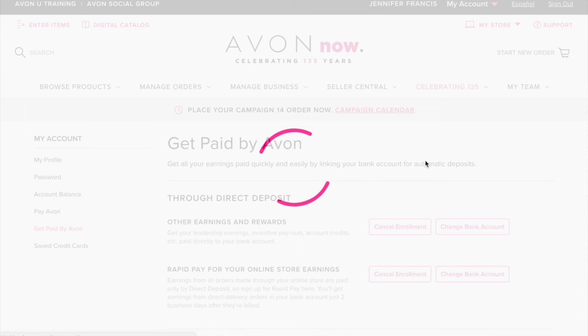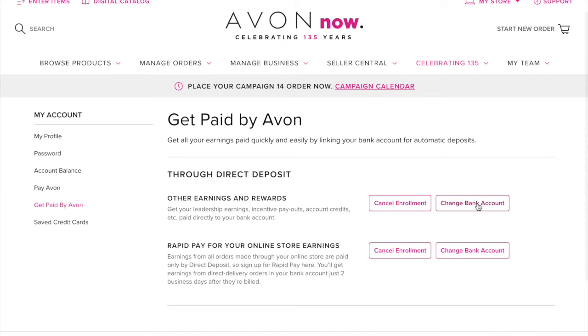The other thing that you'll want to do as a part of logging into your representative account is to set up direct deposit as soon as possible so that Avon can deposit those earnings from your e-store and from those cashback bonuses into your own bank account. If you do not set up direct deposit, Avon naturally doesn't know what your bank account information is, so they have nowhere to send your money. So they will send you a prepaid debit card with your earnings. But to get paid in the quickest way possible, you'll want to add your bank account information so that Avon can direct deposit your earnings right into your bank account.